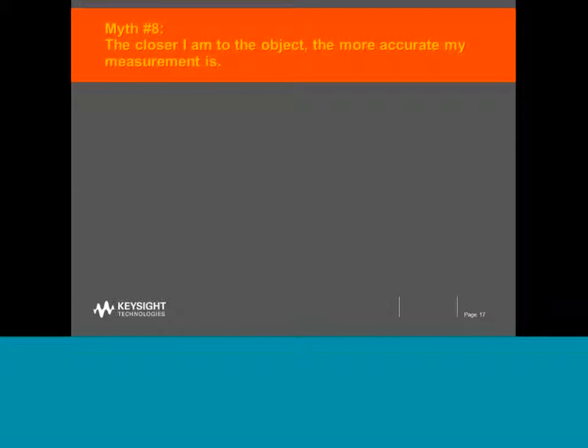Okay, let's look at myth number 8. The closer I am to the object, the more accurate my measurement is. In reality, it really depends on the object. The next point is to clarify the distance from the object that is being measured and how it impacts our thermal scan.